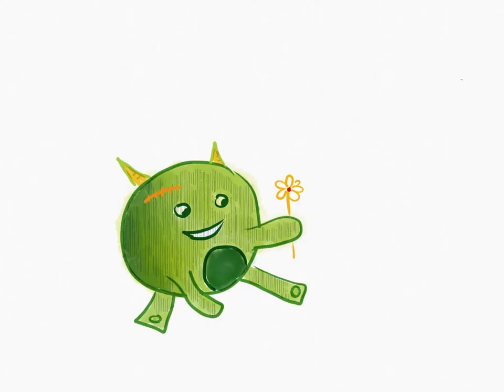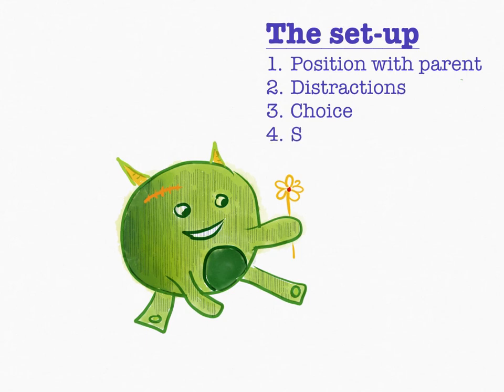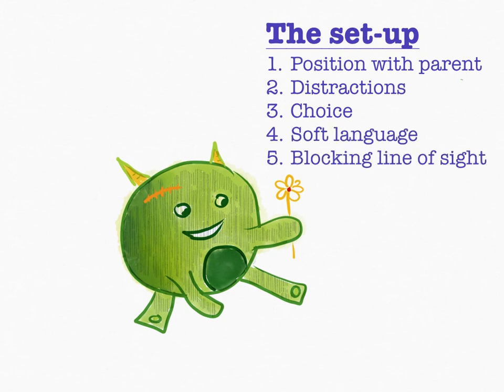In summary, pediatric laceration repairs don't have to be scary for the patient or the provider, and using simple techniques can make a huge difference in minimizing fear and discomfort. Take the extra few minutes required to set up properly, and this can save you time and stress. When possible, position the patient with the parent, use distractions, and give the patient as many choices as possible. When describing the procedure, use soft language and allow the child to see the equipment that will be used.